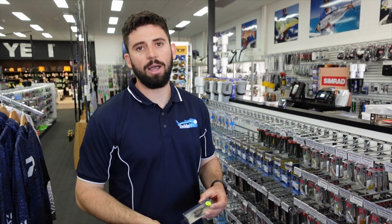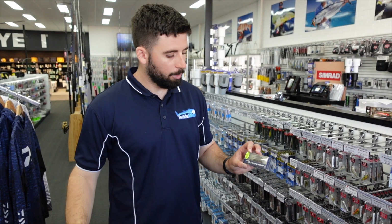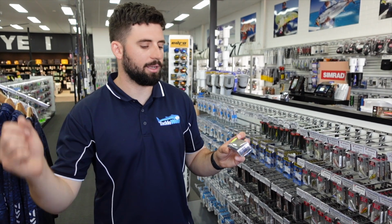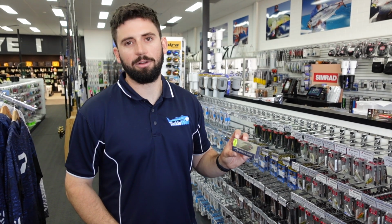Just a dead slow wind. You can speed it up, slow it down, but just keep it moving. You can throw pauses in, but usually just keep it moving. You just feel tap, tap, tap, tap, and then clunk, and you find the fish, and you can really work them over. Really good lure for that kind of fishing on the flats.